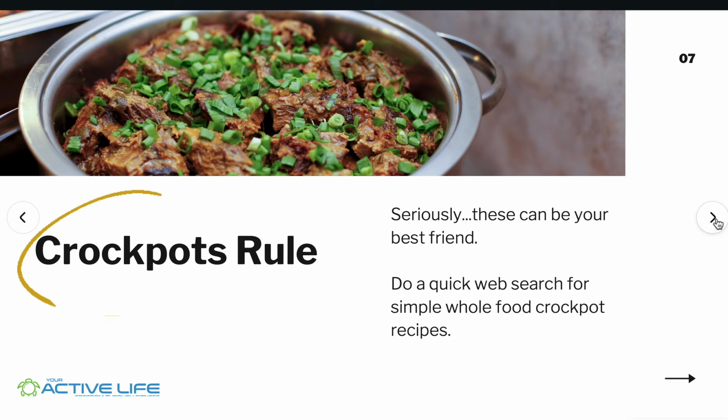If you don't even search for those recipes, what you can do as well is just put food that you like into that crock pot. Oh, you know what? I like chicken. I like, we'll say salsa, for instance, which has all kinds of ingredients, and throw that into a crock pot and let that thing cook for 4 to 8 hours, and you'll be amazed at what comes out.